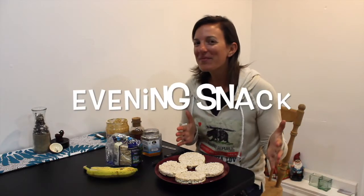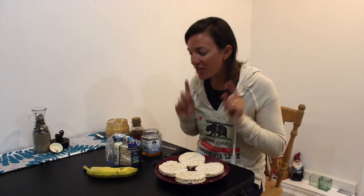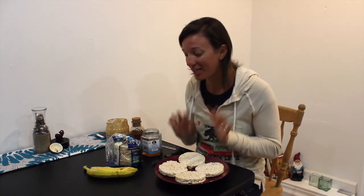I'm whipping up some peanut butter banana rice cakes for our evening snack. So it is still important to eat after your supper meal. Snacking in the evening is okay as long as it's healthy food. So this is one of our favorite snacks actually. We have many favorite snacks, but this one is really delicious.